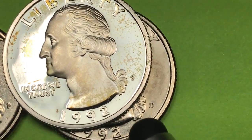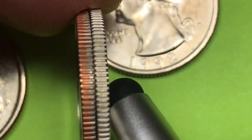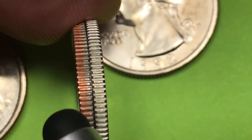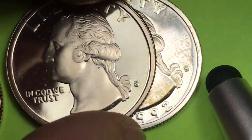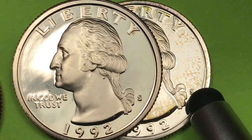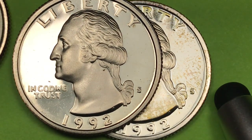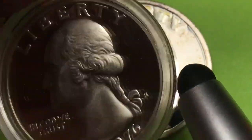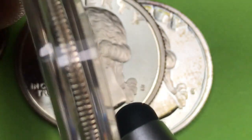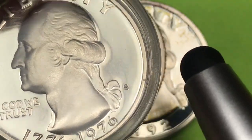So at the San Francisco Mint in 1992, they made two different coins. They made the copper clad coin, and then they made the silver coin. A lot of people didn't know they made the silver. Well, they only made it in a specialty set, so it's really, really hard to get. 1992 was the first year they made the silver coin again since they made the bicentennial quarters in 1976. So the bicentennial quarters, they did have a silver version.